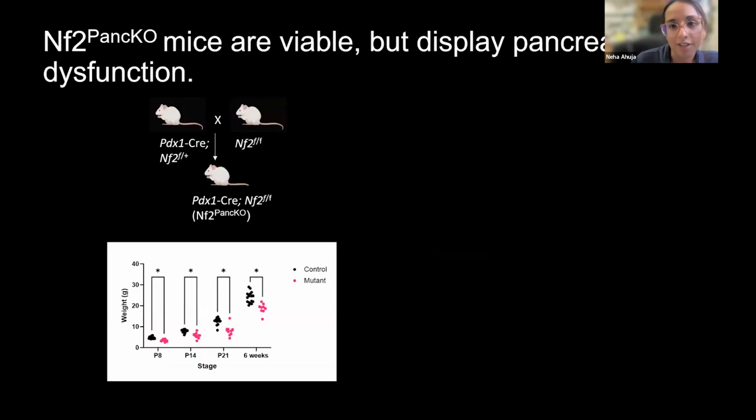So the first thing I did was to obtain the mice. So Merlin is encoded by this gene called NF2. I was able to obtain the NF2 fl/fl mice from a collaborating lab. I crossed it with a pancreas-specific Cre driver and then generated a pancreas-specific deletion of Merlin, which I will just call NF2 pancreas KO for the remainder of this talk.